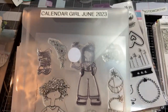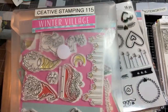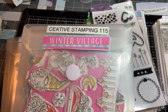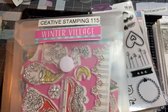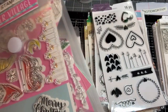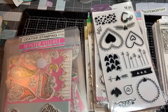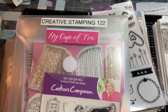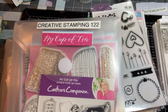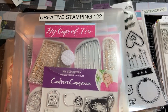I have Calendar Girl June 2003 that I had to put away. I think Mojo needs to go out. This is the one that I found in my stash. This is Creative Stamping 115. This has all houses and stuff like that. And then this is one I recently purchased. This is My Cup of Tea. This is out in the stores now. This comes with 2 stamp sets, which is really cool.